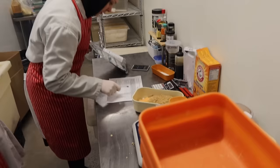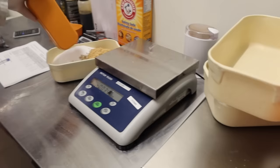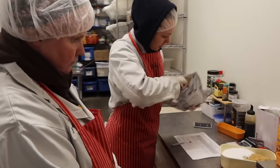And if you guys have seen some of my videos before, they do the exact same method as me. Grams per kilogram. Well, I do the same method as them, I should say, because I learned from these guys. So while she's measuring, a quick question.